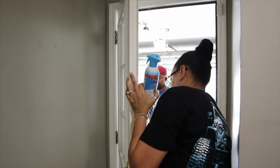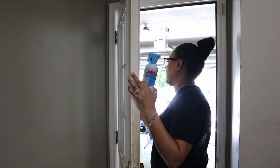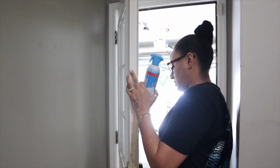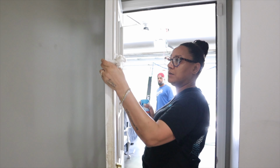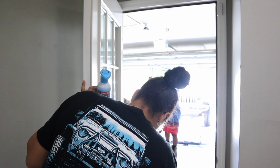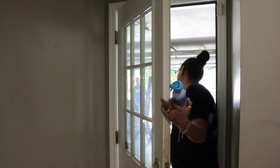As you guys can see, the door jamb, it's just nasty. I didn't think about doing it this day. I just wanted to get the windows done. And so that is what I'll be doing. And then heading into vacuuming, I also needed to empty out the canister for the vacuum. It was filled, so we'll be doing that as well.